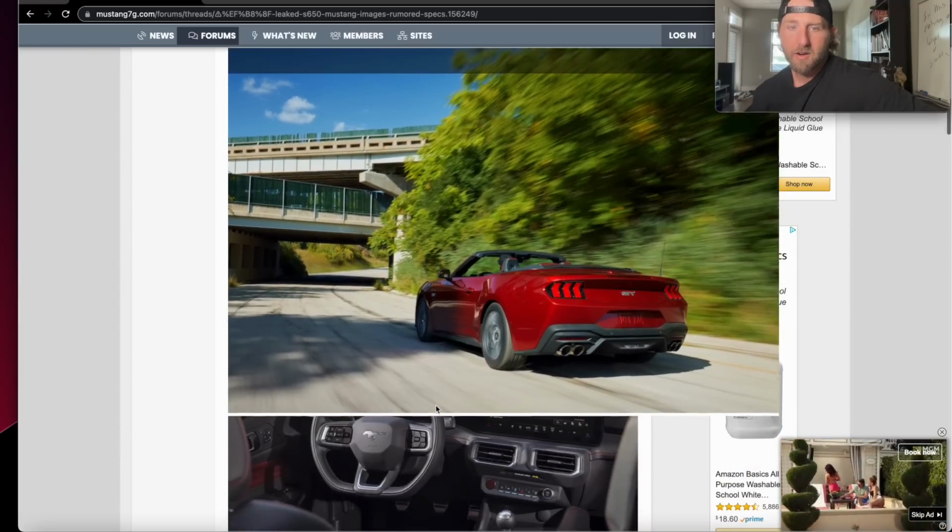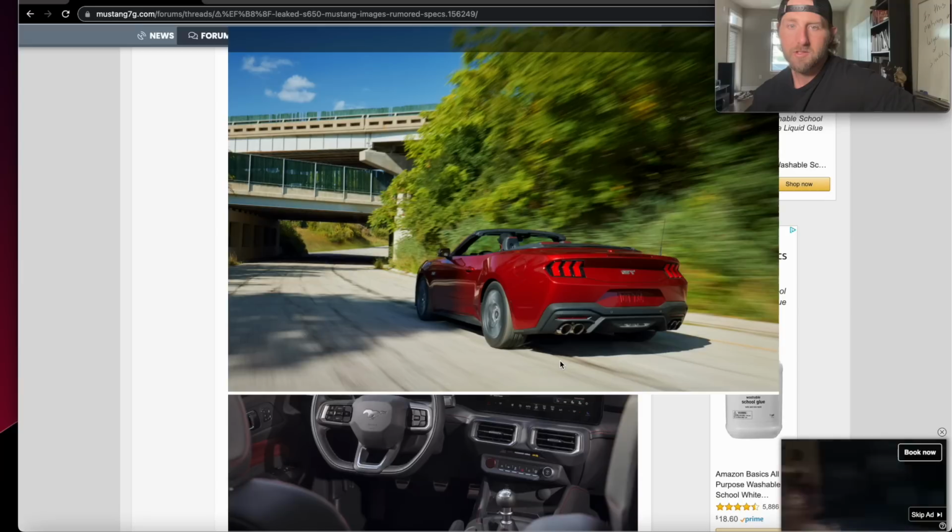Let's look at the rear. So this is a 5.0 GT convertible. Looks like a Camaro. It's more of a sports car. Dual tailpipes.